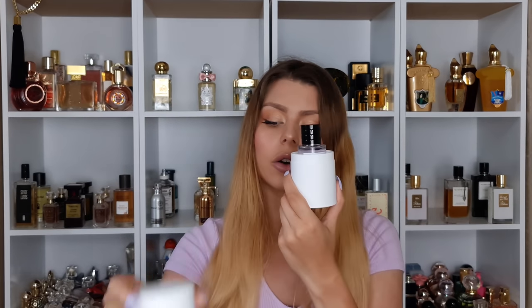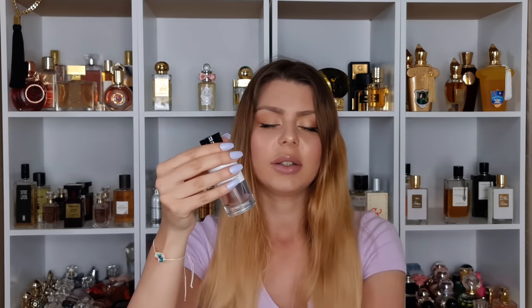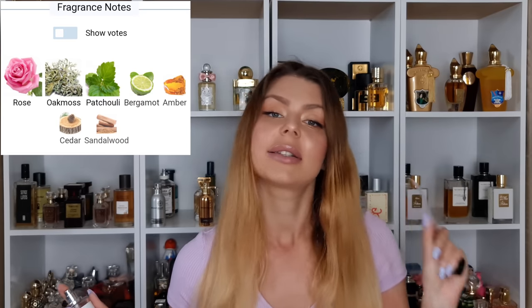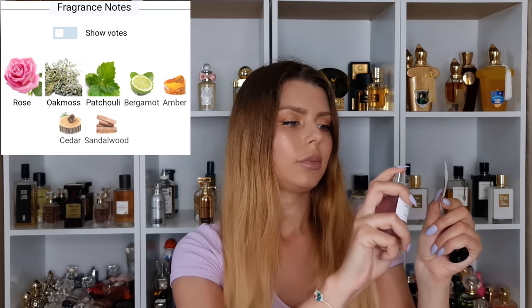So GRIS Dior, this is the packaging, this is the bottle. Very simple, I like it. Magnetic cap, absolutely love that. Let me tell you about the notes. We have rose, oak moss, patchouli, bergamot, amber, cedar, and sandalwood. Love it. Love it, love it, love it.